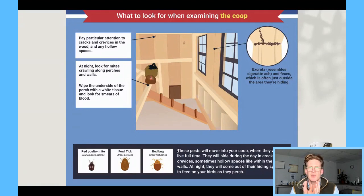You can also look at night for the mites, and they might be moving along the perches. Now that creeps most people out, but what you can also do is get a white sheet or some white kitchen paper, and take it underneath, and look for smears of blood where the little critters have excreted blood onto the white sheet. So that's where you'll find them in the coop.